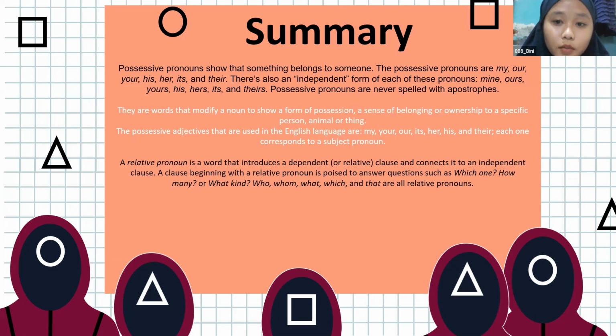Possessive pronouns are never spelled with apostrophes. They are words that modify a noun to show a form of possession, a sense of belonging or ownership to a specific person, animal, or thing. The possessive adjectives that are used in the English language are my, your, her, and their. Each one corresponds to a subject pronoun. A relative pronoun is a word that introduces a dependent or relative clause and connects it to an independent clause. A clause beginning with a relative pronoun is used to answer a question such as which one, how many, or what kind. Who, whom, what, which, and that are all relative pronouns.